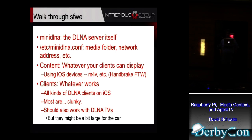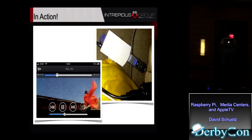There's a great app on the Mac called Handbrake that just converts everything for me. And there are all kinds of clients on iOS, but most of them are kind of weird, kind of clunky. It was hard finding something that I really liked. But there's stuff out there. And theoretically, this should work with a DLNA-capable TV, but of course, you can't put that in the car.